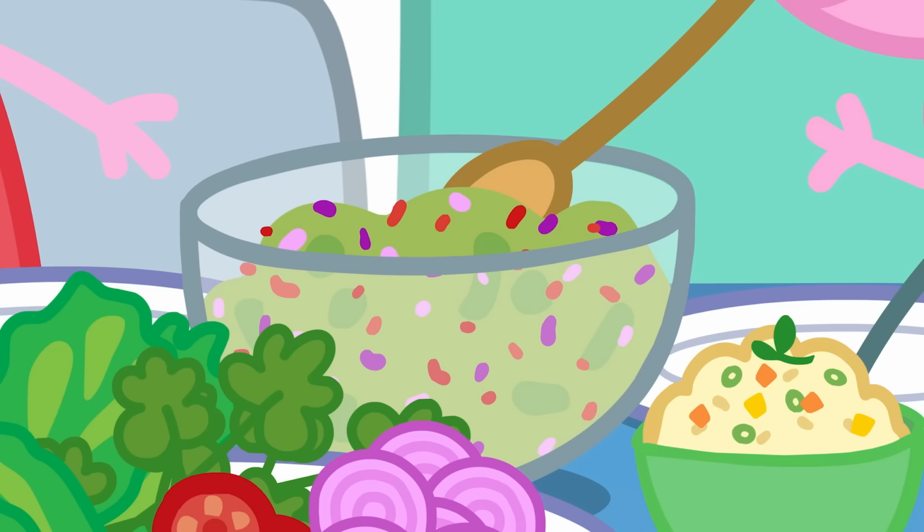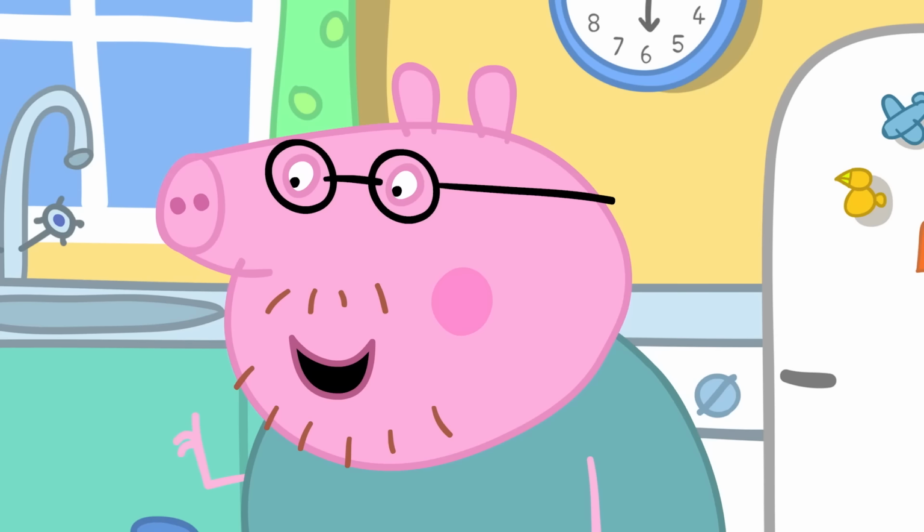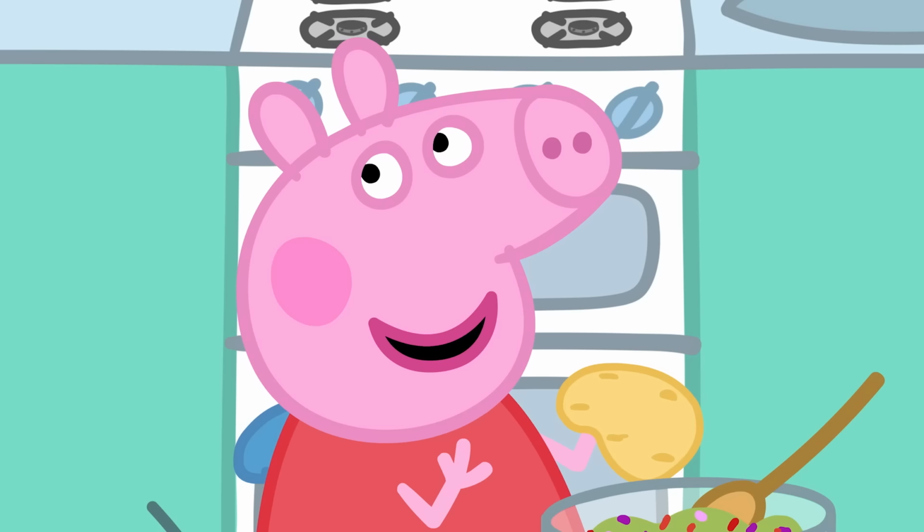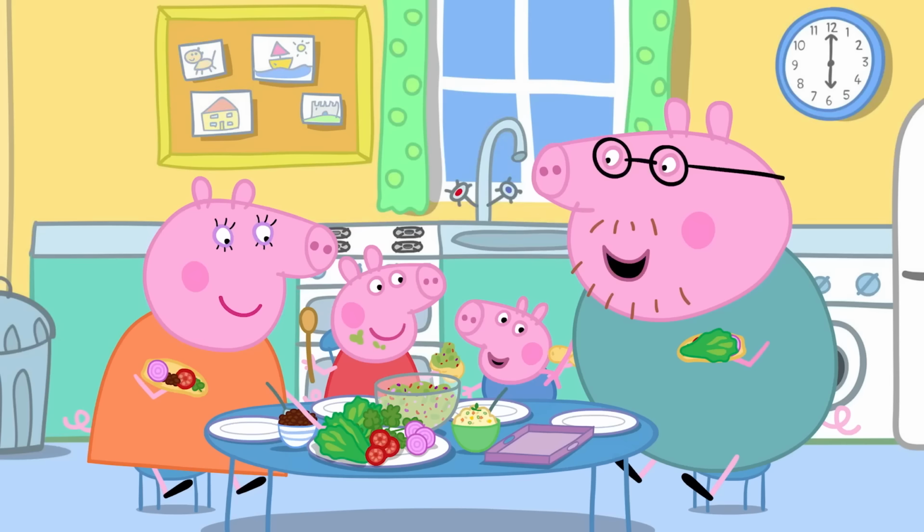Now all the ingredients are ready, it's time to put the tacos together. This is the best bit. Take your tortilla, like this. And add your favourite ingredients. Peppa likes her taco with lots of guacamole. George likes his taco empty. Mummy and Daddy Pig like their tacos with everything.